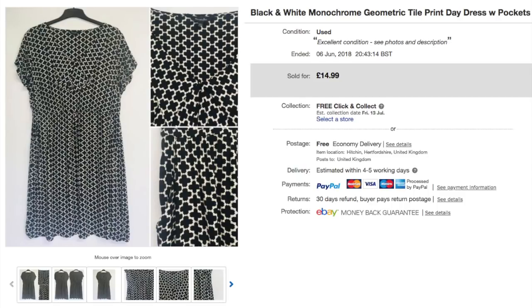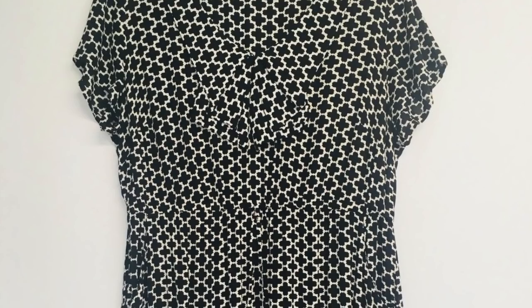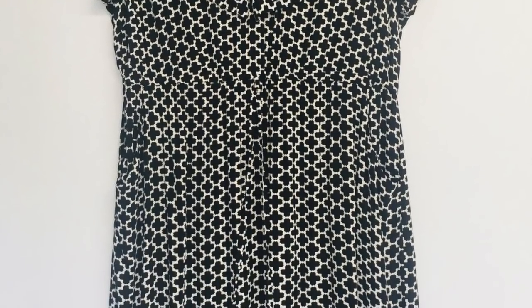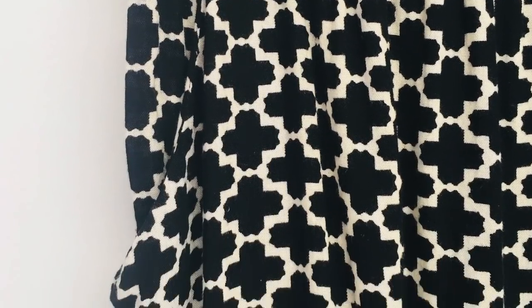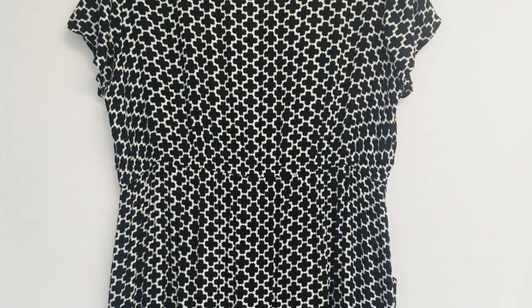This dress wasn't listed very long either before it sold. Again, I think monochrome, the fact it's got pockets, it's a larger size, all of those things meant that it shifted quite quickly, so very pleased with that.